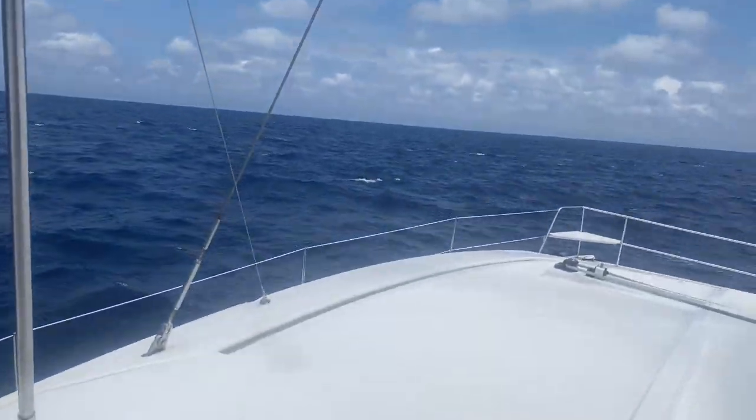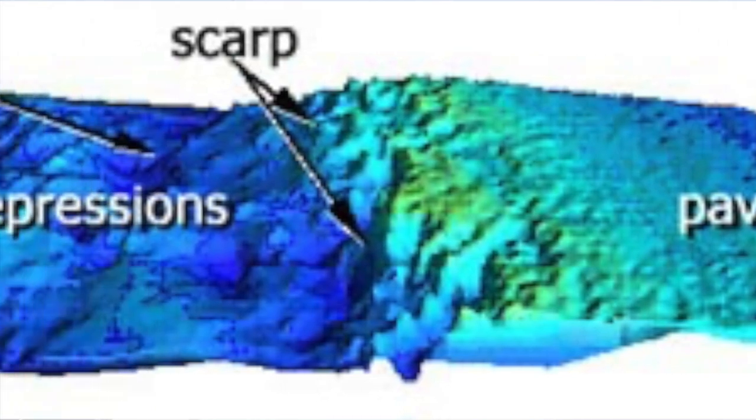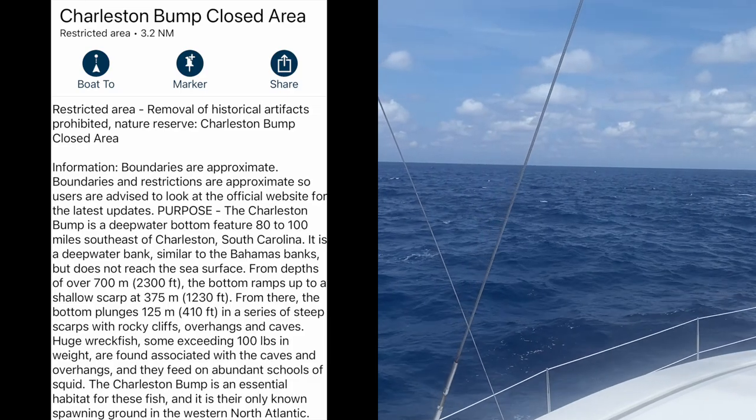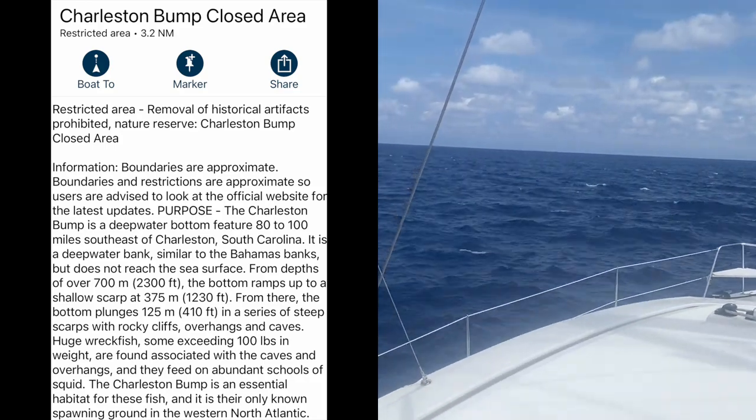This is called the Charleston Bump. It's just a little swath of bumpy water. I don't know how well it shows on the camera, but being way up in this flybridge, it's a little weird bumping along. It's crazy in this whole vast ocean where I have not seen a ship in hours, I happen to see one and we're going to cross paths.